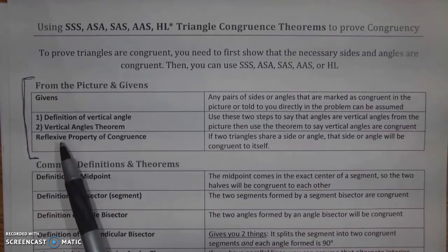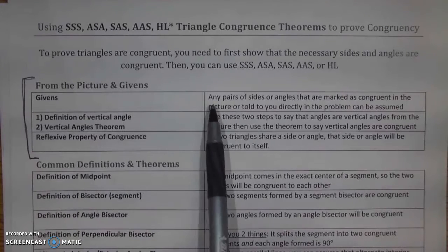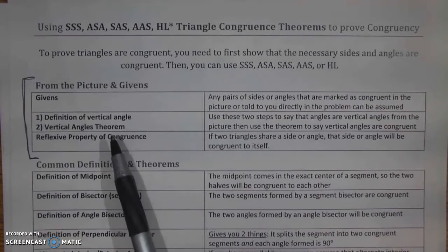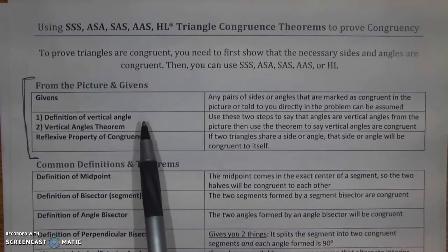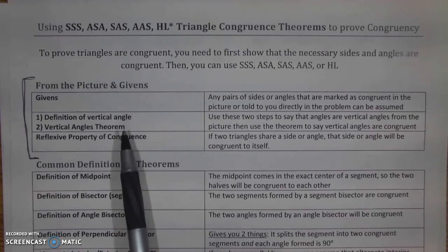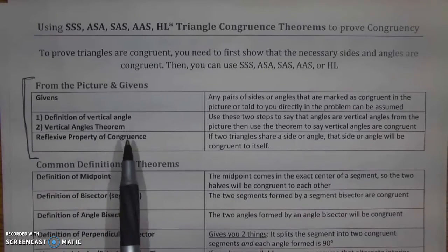use from pictures and givens are traditionally these three things, and this is what we used on Friday. We used what was marked. Those are our givens. So anytime an angle or side is marked as congruent to another, well, we know that that's a given. We also use vertical angles, which, don't forget, in a table, just like last time, is going to take 2 steps. You're going to need to state that angles are vertical, and then once you know they're vertical, the vertical angles theorem tells us, well, if angles are vertical, then they're congruent. So that will let us conclude that angles are congruent.